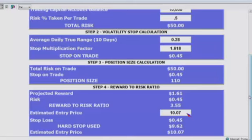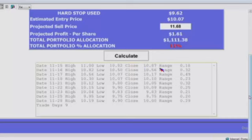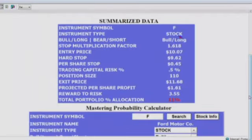Now, we're going to enter it at $10.07. As we said when we went to break, we're going to be shooting for $11.68. Once you put all that in there, and all the true range information, folks, is calculated at the bottom, you hit that calculate button, and it gives you everything that you need to know about the trade. F is forward. It's the stock. We're bullish. We're long. Tells us our stop multiplication factor, 1.618. Our entry price, around $10.07. Says our stop should be $9.62.